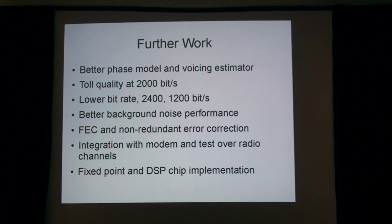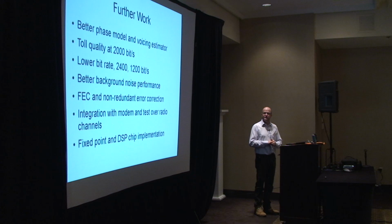Further work. I'd like to come up with better phase models and a voicing estimator. That's just to improve the quality. I believe if we come up with a really good phase model, we can get something like toll quality at 2,000 bits per second, which is a lot lower than current 8,000 bits per second codecs for equivalent quality. Get the bit rate down, initially to 2,400, then to 1,200 bits per second. Better background noise performance, although it's not bad at the moment. I'd like to improve it.